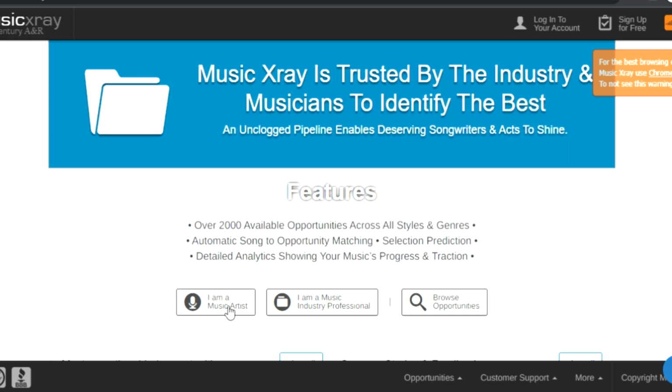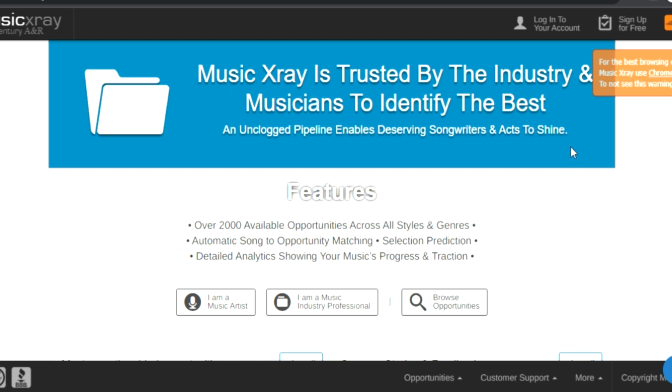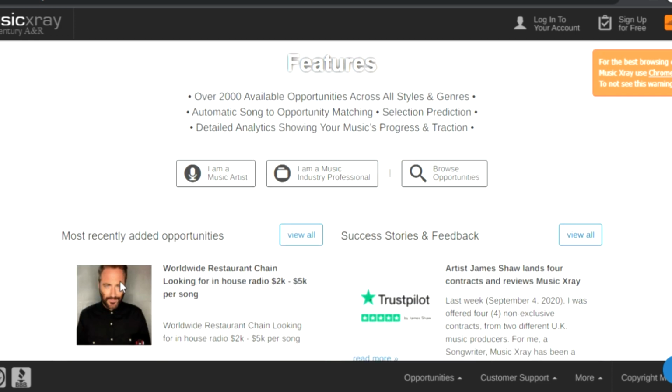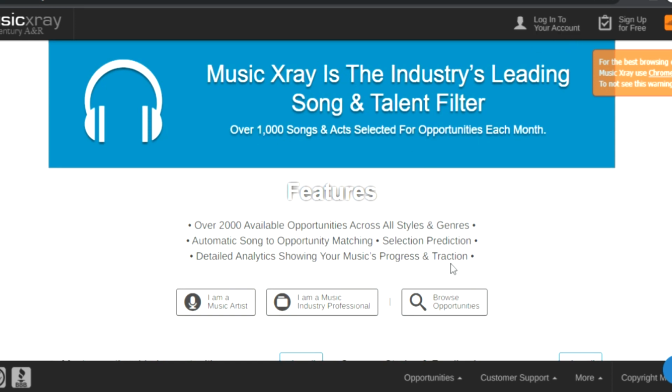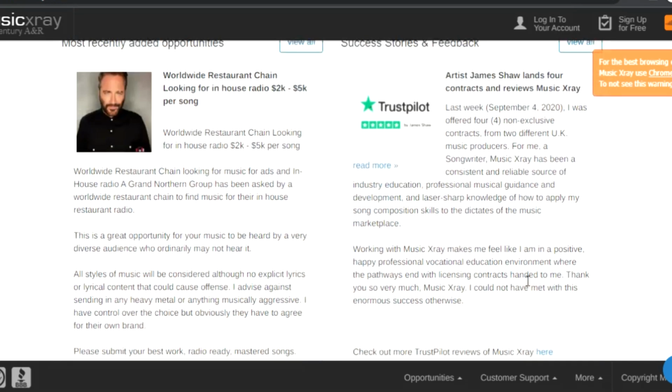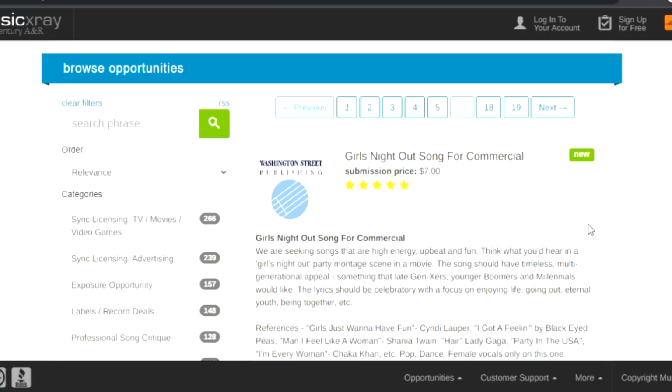You will register as a music fan in order to listen to music of your choosing. The website will compensate you for listening to the music of these new performers. The vast bulk of the recordings are no more than 30 seconds long. Despite the fact that the website only pays a few cents per song, this is an excellent method to supplement your income. Music X-Ray is an easy-to-use website.